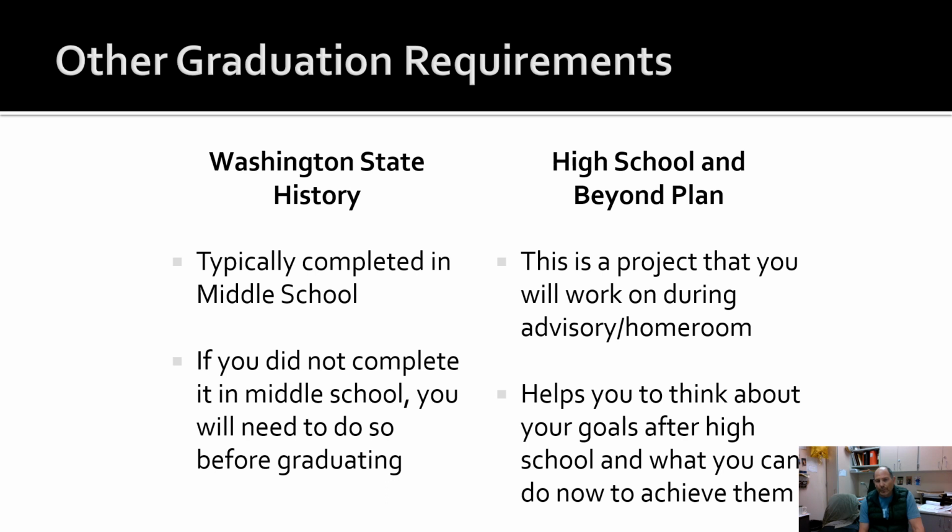In addition to earning credits for graduation, there are a few other things you need to do to earn a diploma. Washington State history is a requirement. Typically, kids earn Washington State history credit in middle school. But if you happen to be a student that moved here from out of state or out of district and did not have Washington State history, you will have to do an online version sometime in your high school career. Your counselor will track you down and give you more information on that.